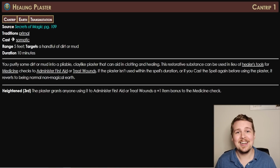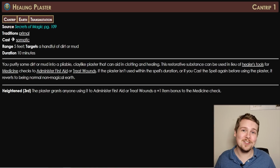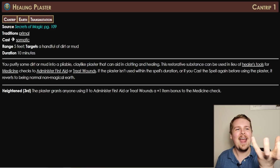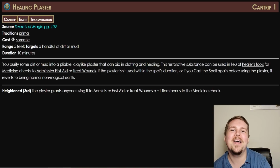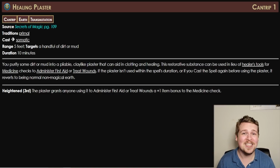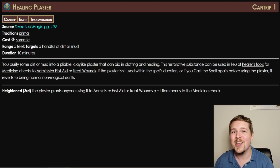Healing Plaster is hilarious, but also really useful for those games where everyone forgot to buy healer's tools. You pick up a handful of mud and you make it magical. You can then slap it on somebody and use the mud in place of healer's tools. This is way more useful than it sounds. If you lost your tools, if they broke, if they were stolen, if you just don't have them for any reason, you now always have healer's tools.